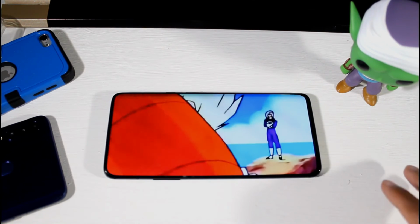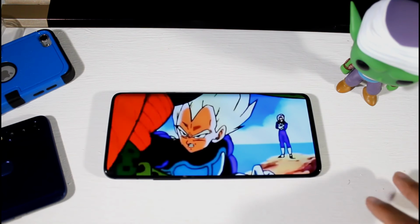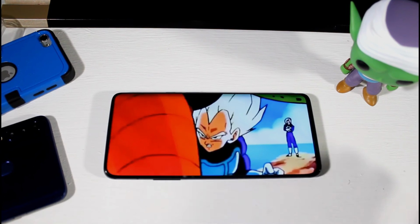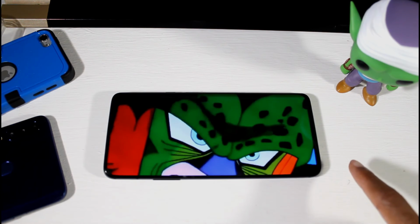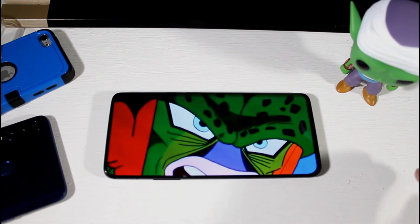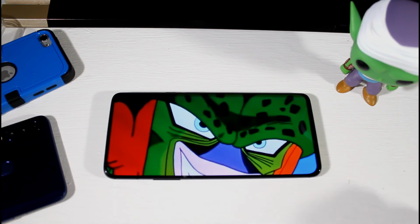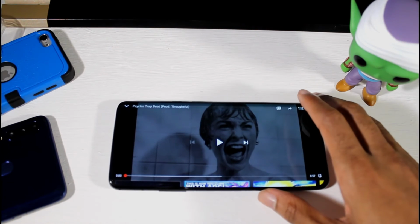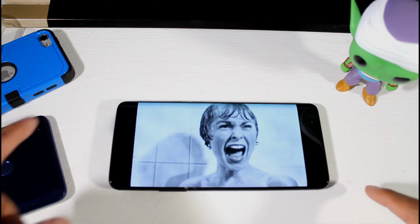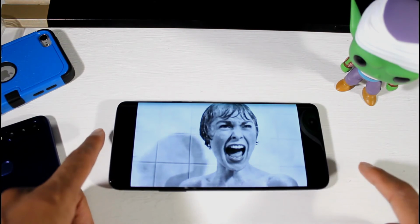You do have Android 10 on here with Oxygen OS, very fast, always gets updates. Snapdragon 855, Adreno 640. This can pretty much play any game you throw at it on high, no problem at all. You do not have expandable storage, but you have 128 gigs and 6 gigs of RAM, and I haven't found that I need extra storage really so far.